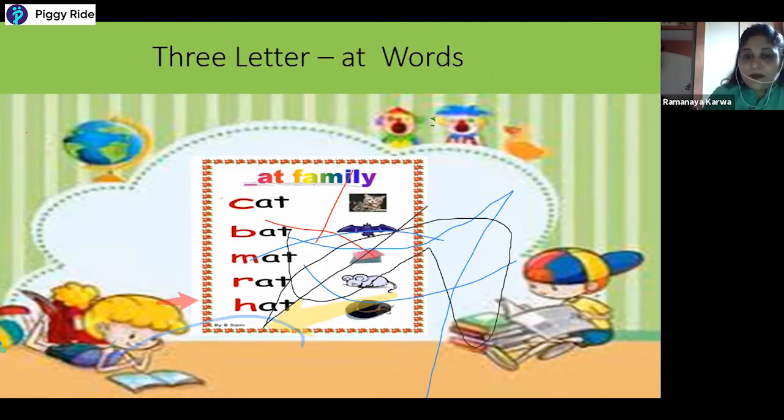Sat. Okay. And one more. Who will tell me? Fat. Yes. So those who don't know the reading, they can start with the phonic sound. Like if suppose I don't know how to read, but I have to learn the reading. So for that, I have to learn the phonic sound first. So if I have to learn to read C A T.